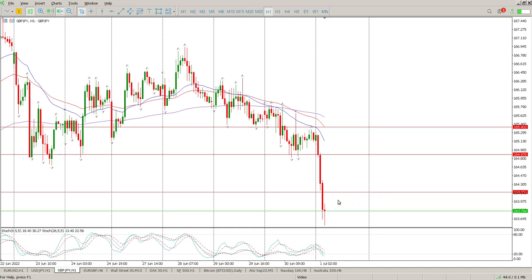If you do come up into this area and form some kind of a little flag into here, I'll then watch the flag and then take the trade on the break of that flag as well. But can't see that at the moment. That's just looking into the future.